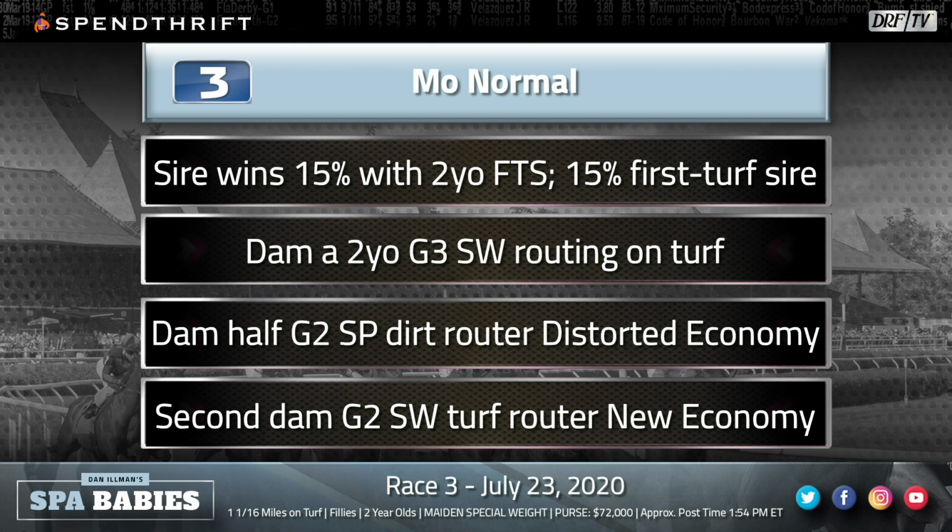Yeah, they're off to a very strong start at this meet with a couple of graded winners over opening weekend. Uncle Mo, as you said, they just run on anything. They're just athletes. I think they would run over broken glass if you asked them to. The dam New Normal, as you mentioned, was very good. A lot of stamina in that extended female family. And you're crossing Uncle Mo over a Forestry mare. Well, all that produced was Nyquist, who, of course, won the Kentucky Derby after a championship season as a 2-year-old. It's a cross that produces precocity.